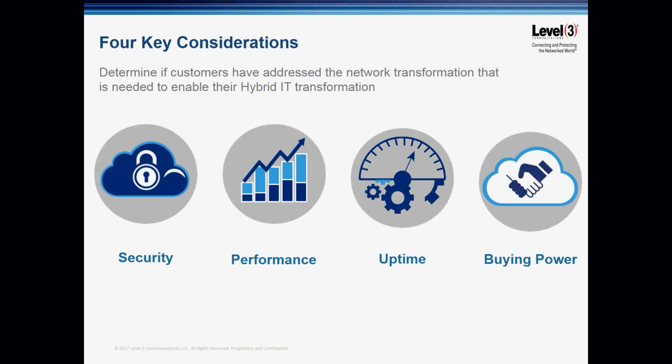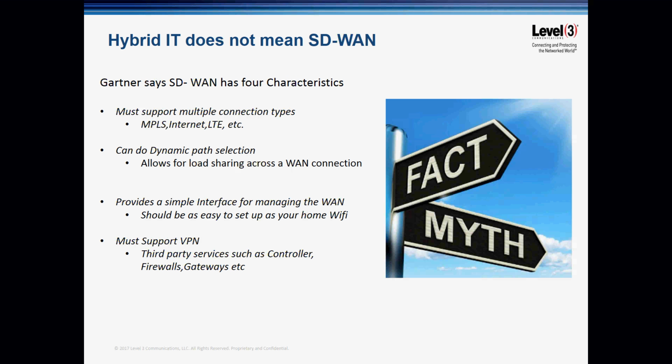And are the current connections able to scale up and down as things become different or requirements begin to change? And then, of course, if everybody's buying their own connection, are they leveraging the buying power that the enterprise can put together as a whole and take advantage of the economics of that?